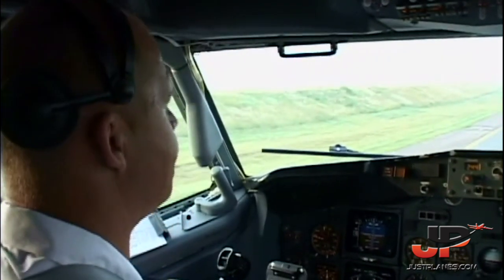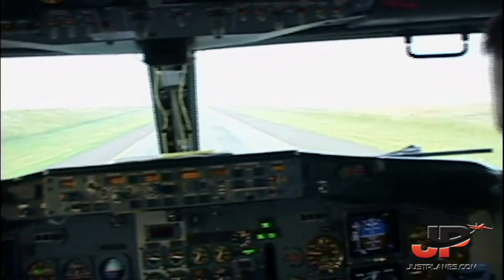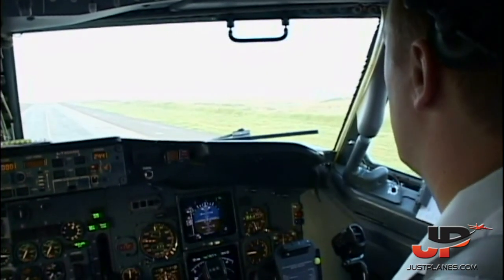Alpha Juliet Delta number 2, contact tower 124.0, bye-bye. We copy number 2 for departure. Early this morning, eh? Time for all the charter jets to depart. Ready for departure, you need someone on top. Okay, we're ready. Thank you, right on Alpha, holding point runway 06 left, tower 124.0, by.